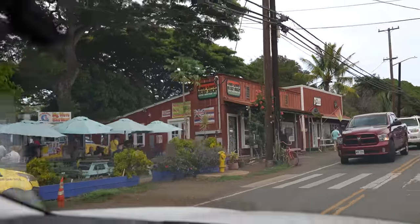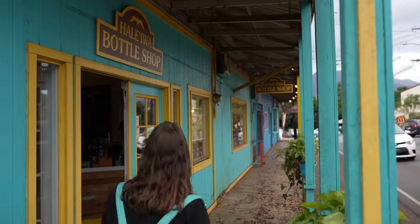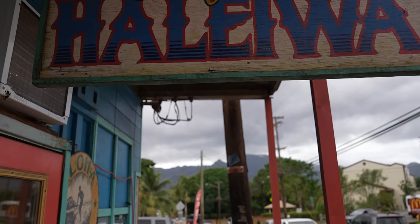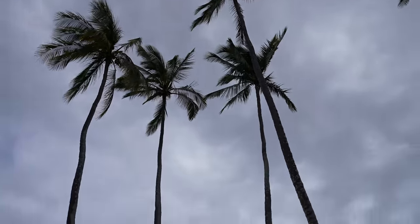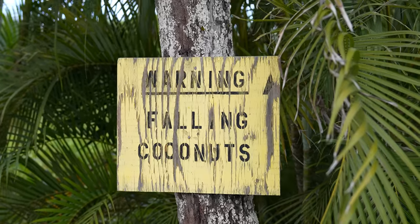We love the North Shore and we love Haleiwa, the little town here. But we've never actually walked around. So we're gonna walk around a little bit today. We found parking in this parking lot. We almost parked right here, but apparently you gotta watch out for falling coconuts. Not something you have to worry about in California.